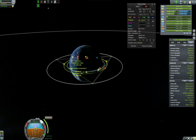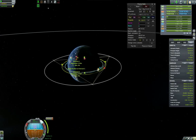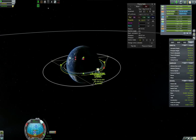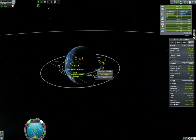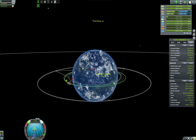And let's proceed to the rendezvous, shall we? Let's see. I'm also, by the way, burning a little bit compared to the target to make sure that my approach vector goes directly to the space station.